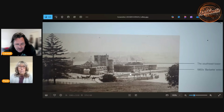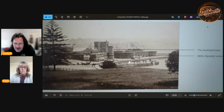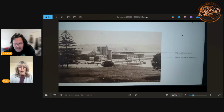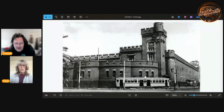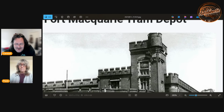As far as the tram depot that they apparently built, I'm pretty sure it was already there. Show the tram building now, a year later. So, yeah, they knocked that over and they built a tram station, right? And not to mention the fact that they've got trams in 1901, we've got the whole infrastructure. But yeah, it's a castle. Look at this bit coming off the tower here.